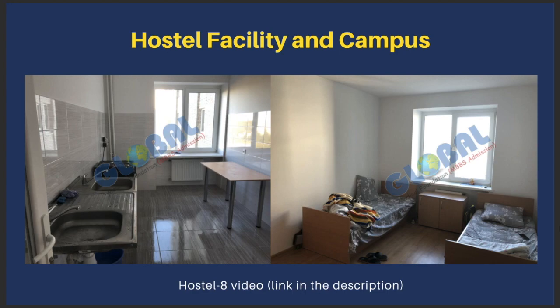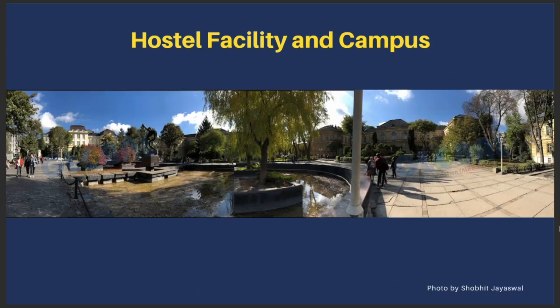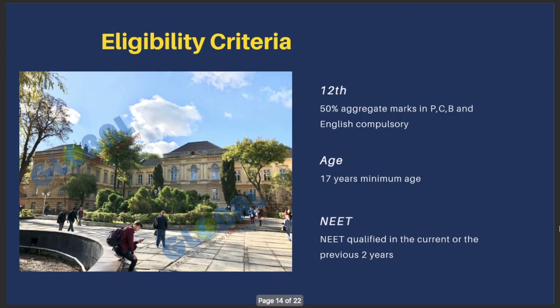And the other hostels which are with the campus are good also. They are not bad, but they're not as good as hostel number 8. Some of the rooms are renovated, some are not renovated, but they are still very, very good hostels. So this is the campus. This is a photo that I took when I was in Lviv in September 2019. This is the campus photo, a beautiful campus, a big campus, and everything is within the campus. So this is one of the biggest advantages of studying here.